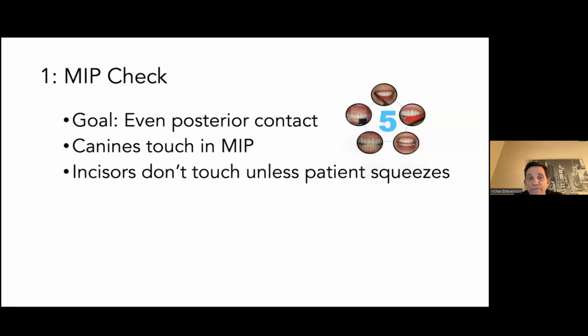So the goal of the first step: your veneers are in and your patient's tired, you're tired, and nobody wants to do this because it's just so late in the day and you want to be done, but you have to do it. And I have the patient in an upright position. Okay, I don't do this with the patient laying down.